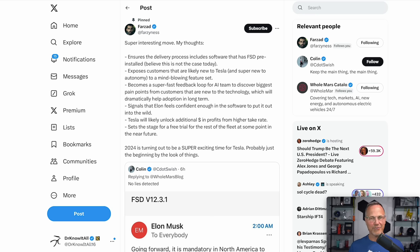Next up, Farzad agrees with me right here. He says it signals that Elon feels confident enough in the software to put it out into the wild. So I was saying, super bullish sign.